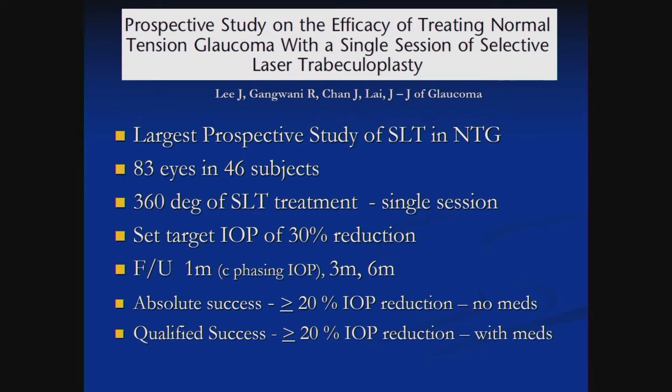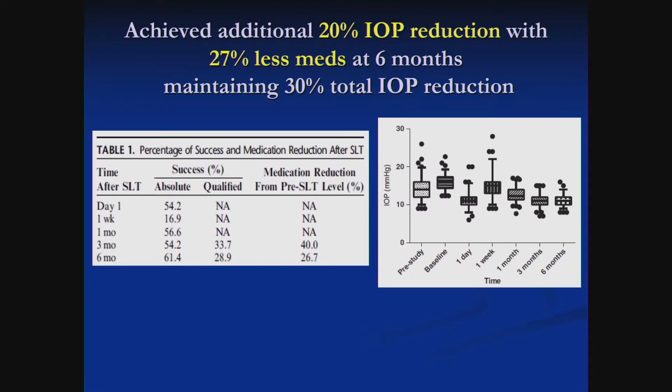It's useful in low-tension glaucoma as well, and this was a large prospective study of SLT and NTG, 83 eyes, 46 patients. They had 360 degrees of treatment. They wanted a target IOP of 30% IOP reduction, absolute success, qualified success. And basically, they found that they achieved an additional 20% IOP reduction with 27% less meds at 6 months, maintaining this 30% total IOP reduction.